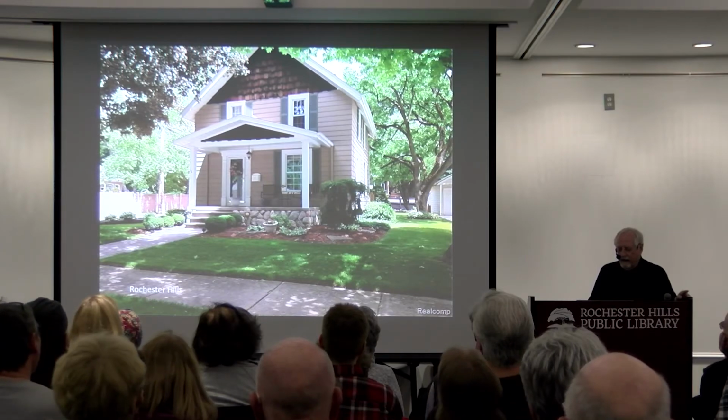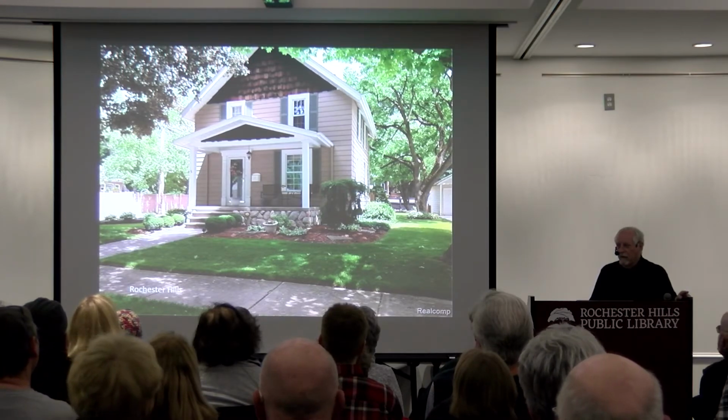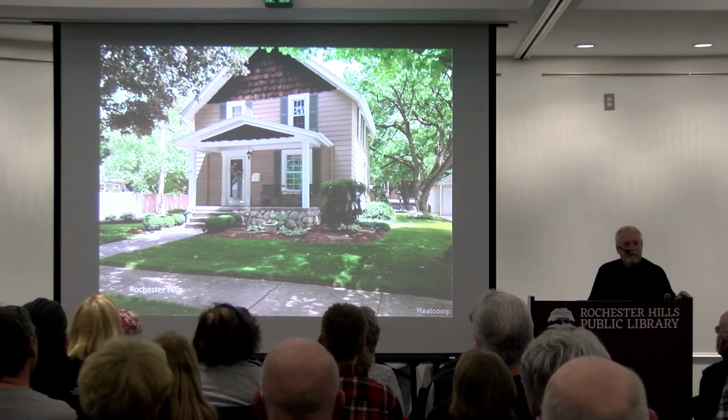This is a kit home, and I think it's here in Rochester. At least I was told it was a kit home. Does anybody know for sure?